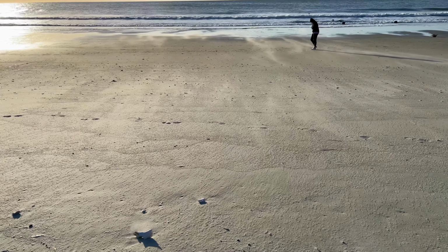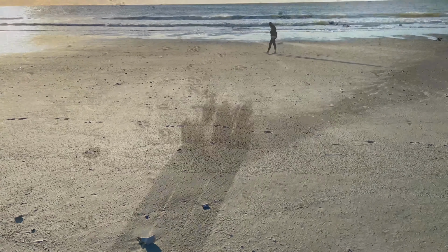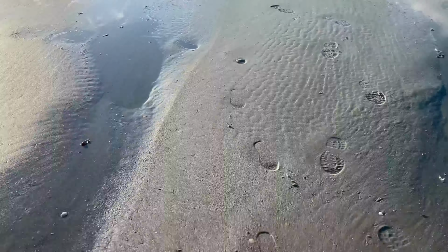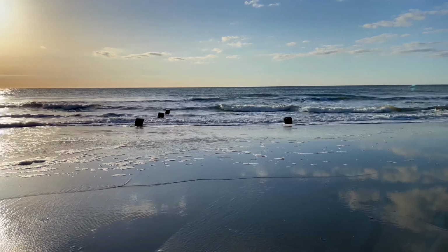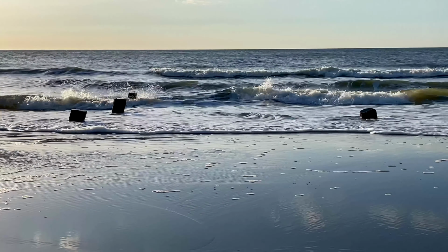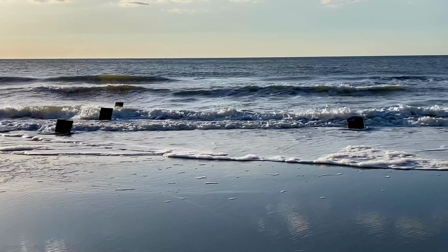Sand blowing around. You can still see the bottom of some of the old pylons too. Some here in the water as well. Time will tell if they actually remove all of those. I imagine they almost have to.